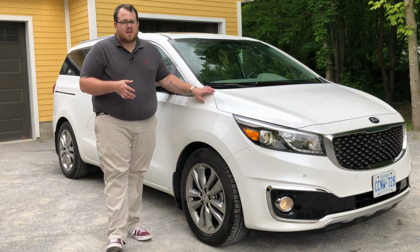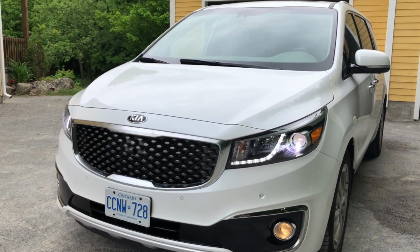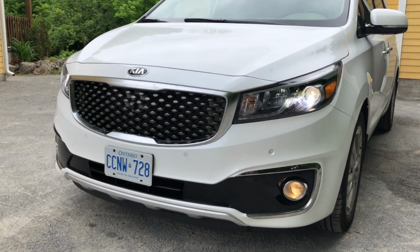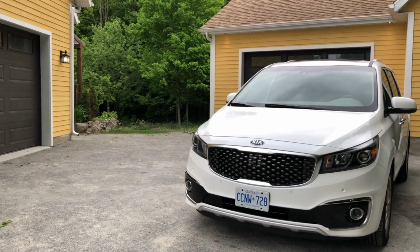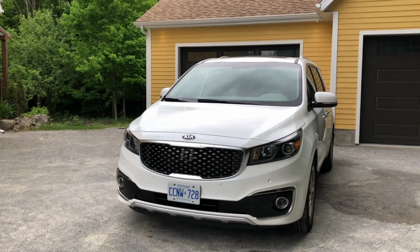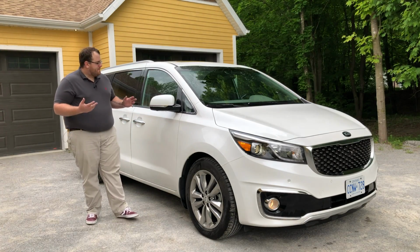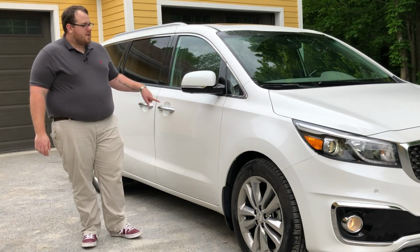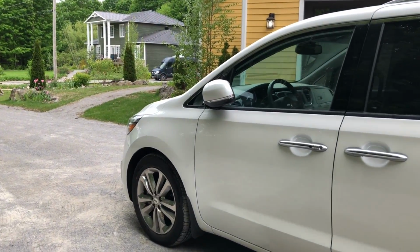Now, as far as minivan technology goes, this is about as good as it gets. You do have projector-based xenon headlights up front with regular halogen projector fog lights at the bottom. You do have all the safety features you would expect for a vehicle at this price point, such as active cruise control, blind spot monitoring, lane departure assist, and other safety tech like that. You do have your keyless entry system along the front doors, and the power folding mirrors will automatically deploy when you're coming up to them.